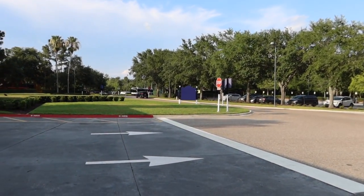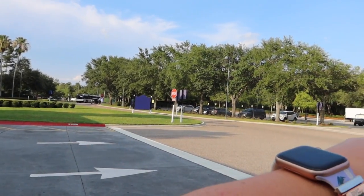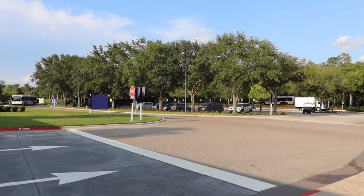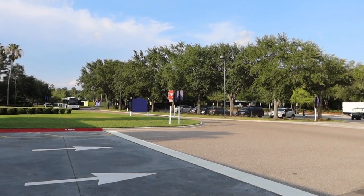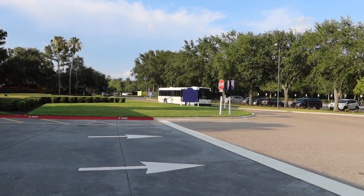As you arrive to the All-Star Movies Resort, you're greeted here by this front entranceway. Well, you can see it right through there. Past the parking lot, there is a really long, I'm gonna call it a driveway, but it's just kind of a street pathway, drivable there.